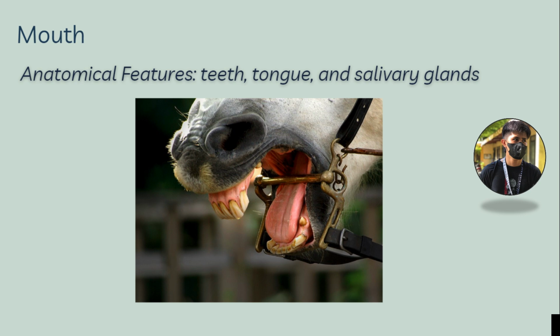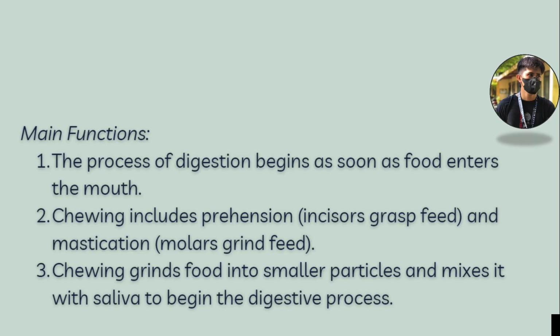Anatomical features of the mouth are teeth, tongue, and salivary glands. As for the main functions of the mouth, the process of digestion begins as soon as food enters the mouth. Chewing includes prehension. Incisors grasp feed and molars grind feed in mastication. Chewing grinds food into smaller particles and mixes it with saliva to begin the digestive process.